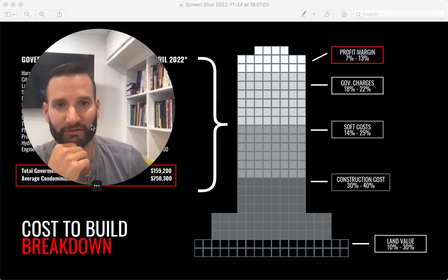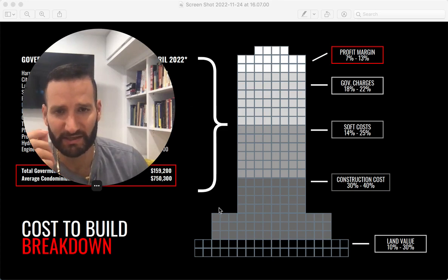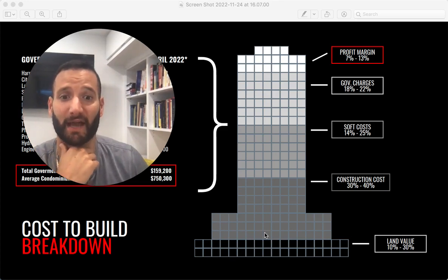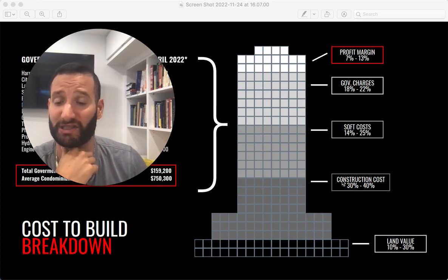Now this diagram here, I didn't create this. I've got to give credit to Costas who put this together, and with his permission I'm using it here. This is a diagram of a typical condo building. Think your typical Toronto condo building, multiple stories, as much density as it can get. And what's happening here is that the costs are broken down so you can see where the share of costs are going in a building.